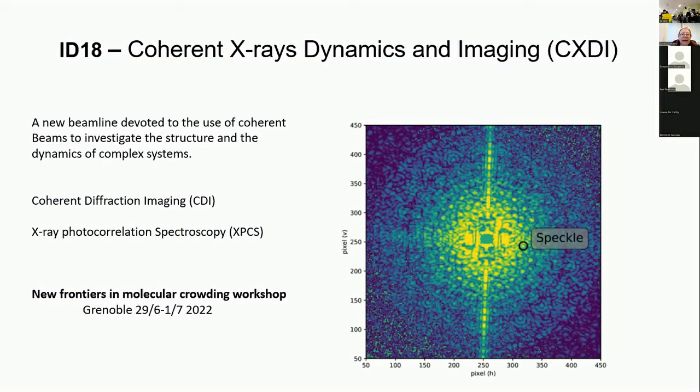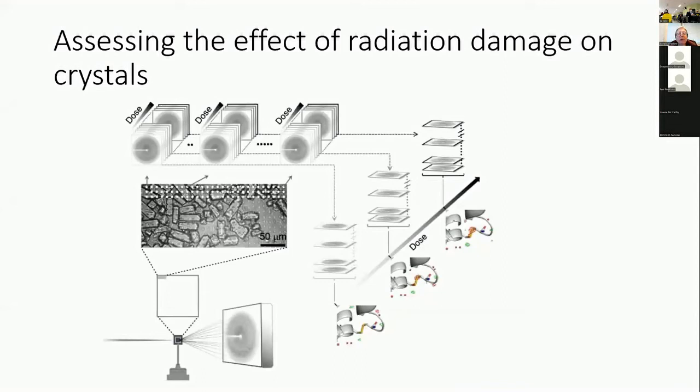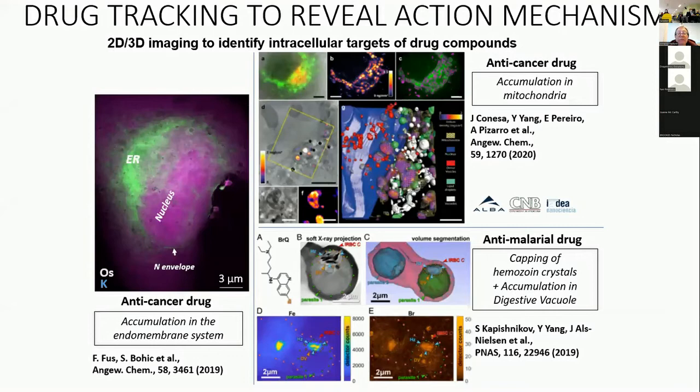And so now let's move on to a different group, the nanoprobe group, that is essentially studying different phenomena using different types of imaging. So, several different applications again. One of the applications that has been very interesting is assessing the effect of radiation damage on crystals. This is very important for us, but it is also important to understand the effects of radiation. Then some incredibly beautiful applications are in 2D and 3D imaging. This is the work that you will hear about later on by Peter Cloetens.